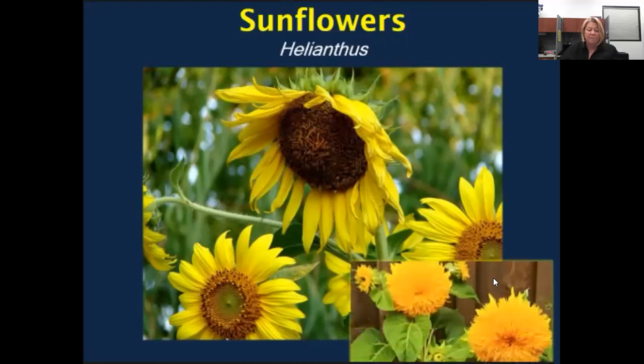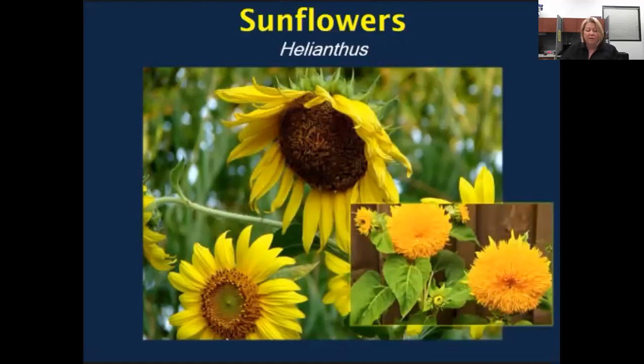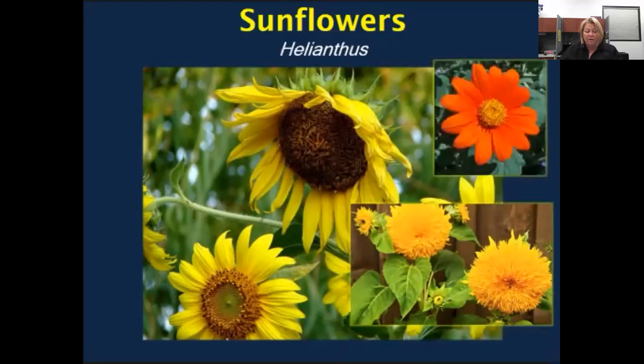The teddy bear is multi-branching, reaches 3 feet tall with golden blooms, and the Mexican sunflower, Tithonia rotundifolia, gets 4 to 6 feet tall, spreading 2 to 3 feet wide. Sunflowers can also be used as trap crops.